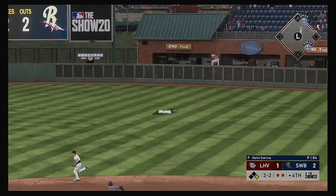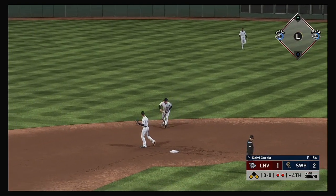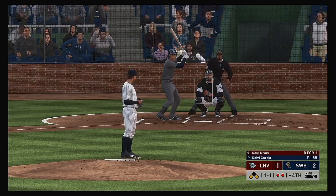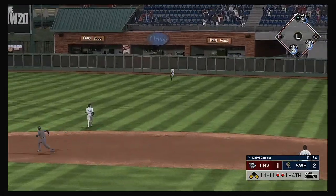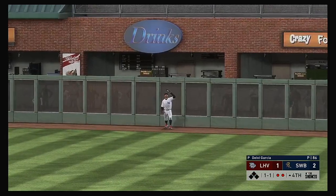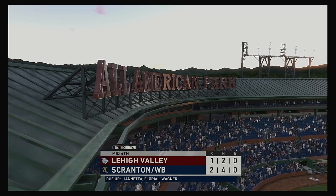Liner toward right center. A dive, and oh, he can't hang on. So now they'll have runners on the corners with two away. Now batting, shortstop, Raul. To the plate now, Raul Rivas. Big swing, and this one's launched to right field and deep. Herrera is there, and he puts this one away for the third out. So a great job there of working out of potential trouble.